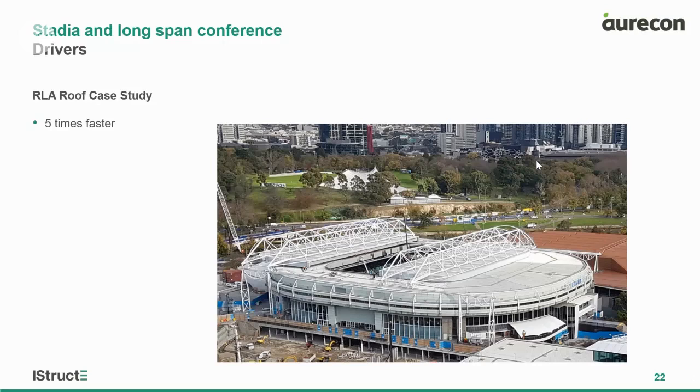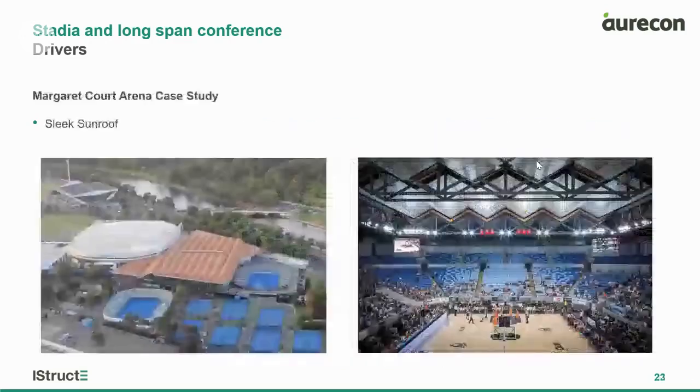So we went to our client on that project and said, we can make your roof go 5 times faster, more than 5 times faster. And that was just a game changer for them, because it meant that if it rains now, the broadcast can basically go to an ad break, and when they come back live, the match is almost ready to start. So that was the driver behind that project.